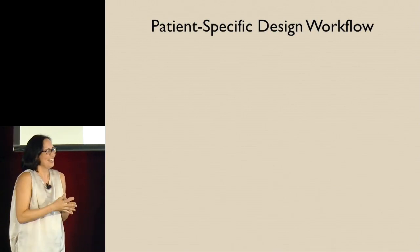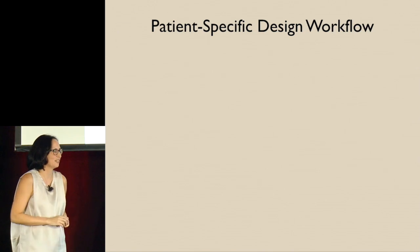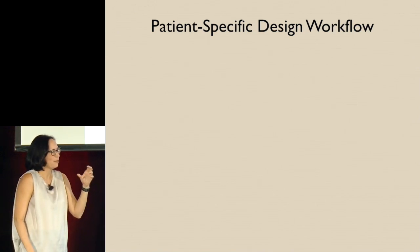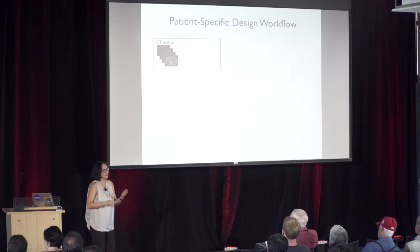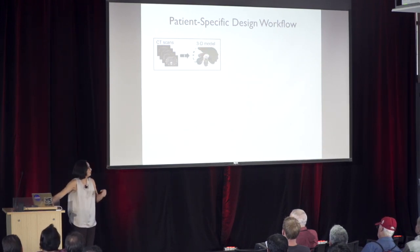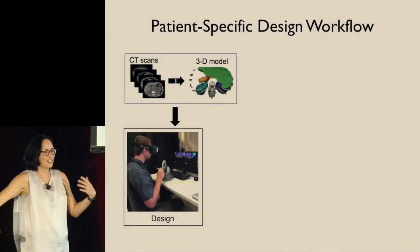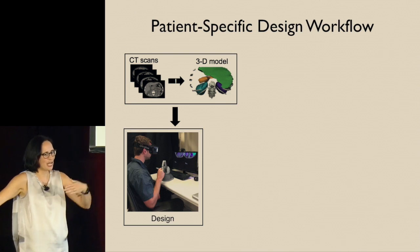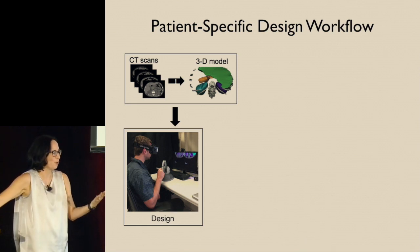So our idea here is that it's not about just designing the big robot that can really precisely move the tool to a particular location, but rather thinking about it from a patient-centered perspective. So what we want to do is have a patient-specific design workflow where you have images of the patient, for example, from a CT scan. You build a 3D model of the inside of that patient. And then there's a surgeon design process. The surgeon could actually design the shape of the robot they want that would snake through the patient's body in the most minimally invasive way possible to reach the target without puncturing through other organs.